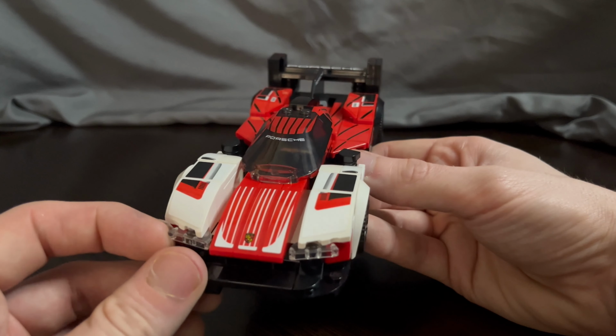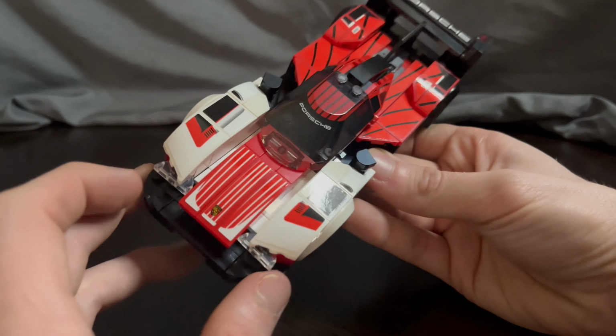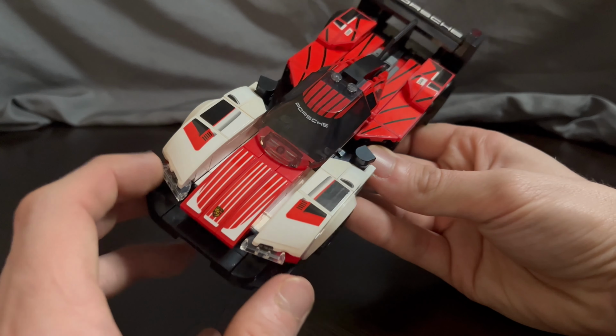I've actually never seen these pieces before, so that was kind of new to me. And they just kind of wedge them out. They are a little loose in the front, so they can be moved around, but you're going to want to move it this way, just like that.